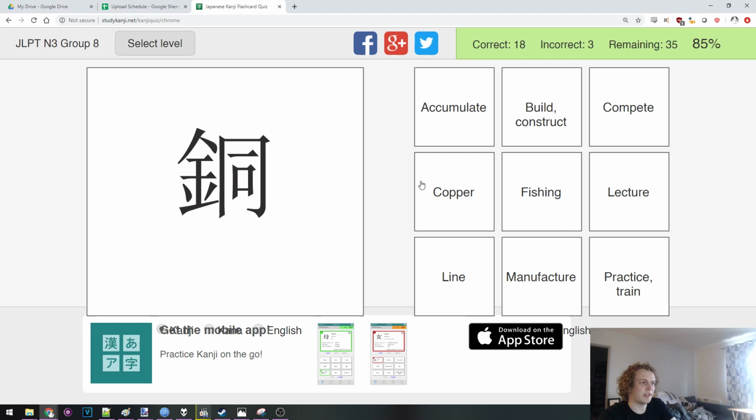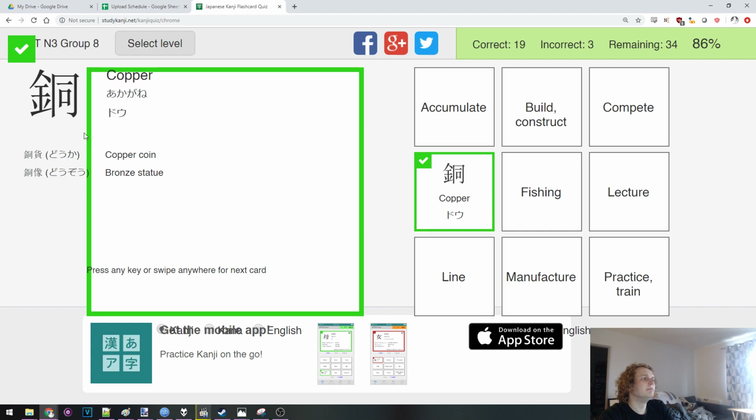Good. This is copper. On the left we have a metal radical. This will show up in most things relating to metals. On the right we've got same. So if you think like a metal that is made just the same over and over again, maybe that's like a copper coin. There it is right there, copper coin.